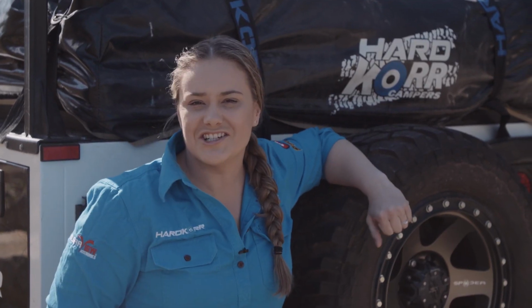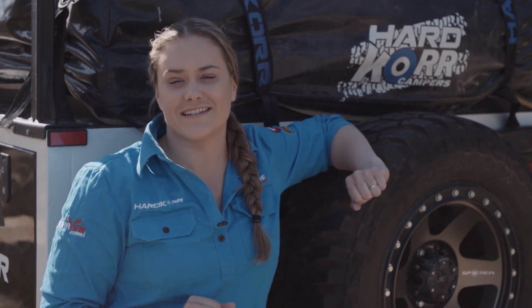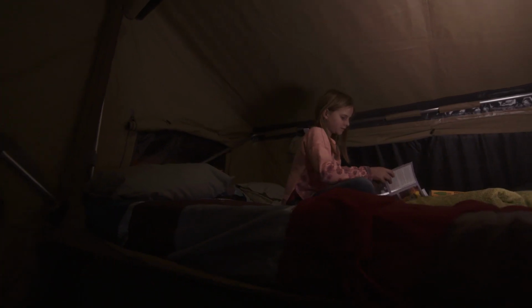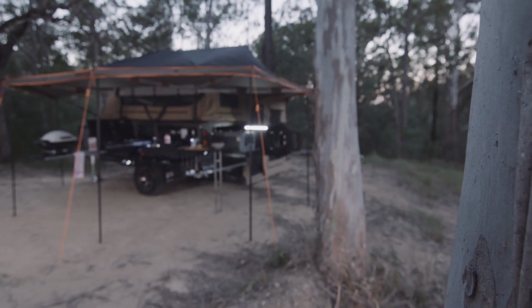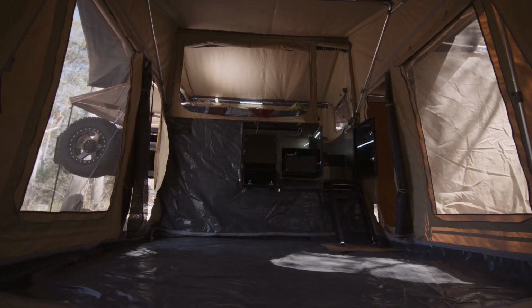So while I've been towing the GT on this trip, Borgie has had the luxury of towing the large model, the GTS. Why don't we take a look? The hardcore Overlander GTS is what you would call the ultimate family camping solution. Not only is it tough enough to follow you four-wheel drive pretty much anywhere you point it, but it's comfortable enough to become your holiday home away from home.